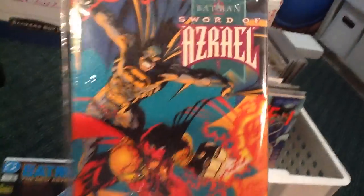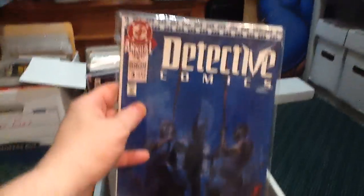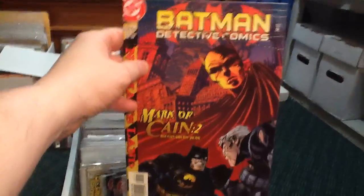This is not a graphic novel, it's a compilation of the 3 issues of Batman, Sword of Azrael. So this shows Azrael's first appearance. We have one of those lenticular covers, Batman 23.4 with Bane. Detective Annual number 3. Detective 727, 728, 734, 604.